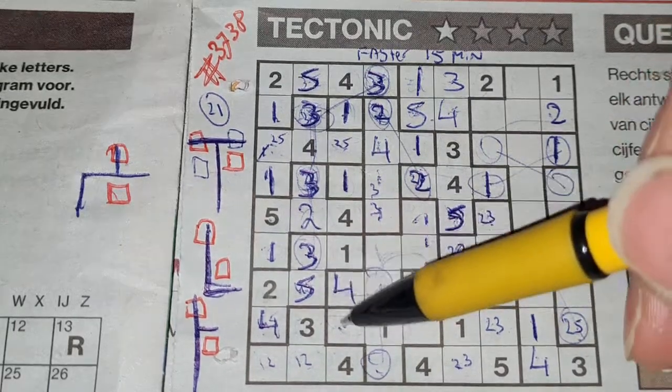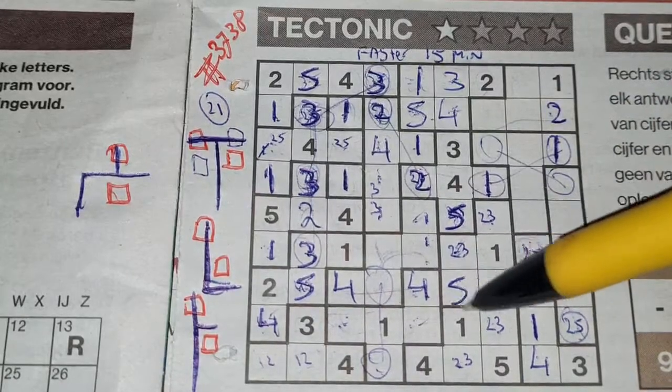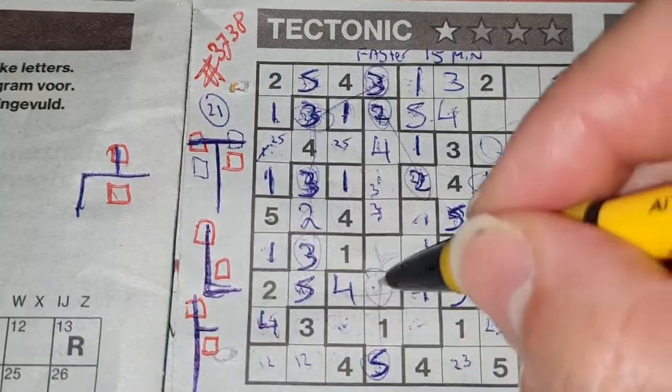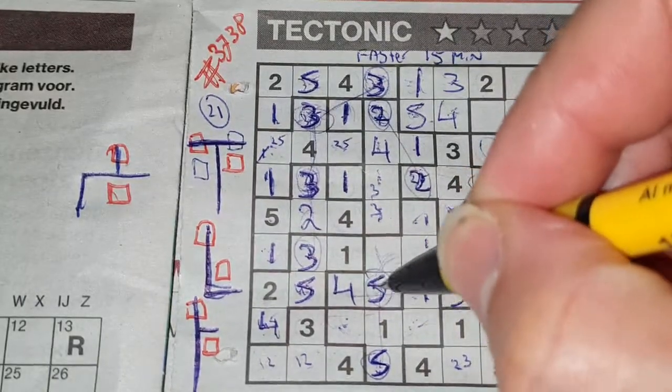This box can be a 5. That box can be a 5. So one box left for the 5 should be there. This box is connected with that box, should be also a 5.